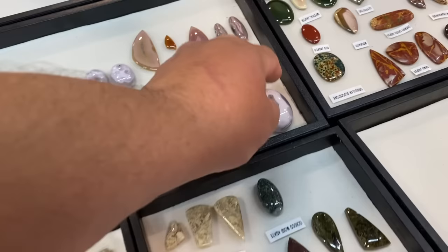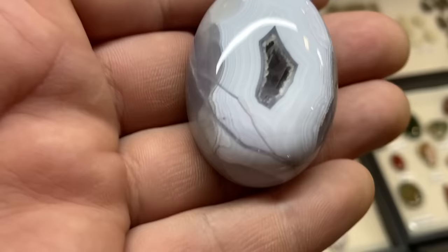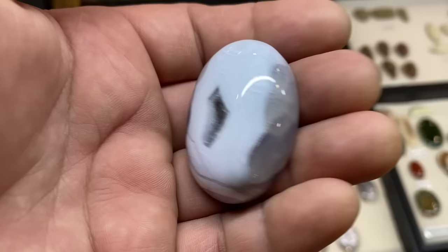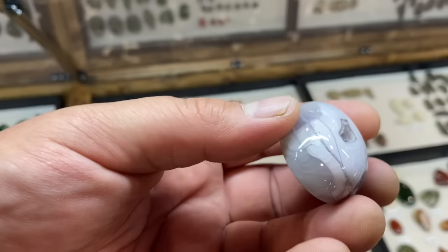Yeah, druzies. I love druzies. Or just any sort of rough edge on a stone. I like keeping things natural sometimes on a stone. Yeah, that's a big cab. It's hard to get girdles on a high dome like that, but I tried to keep it. Almost the dome of the high dome is the girdle. Almost, yeah.